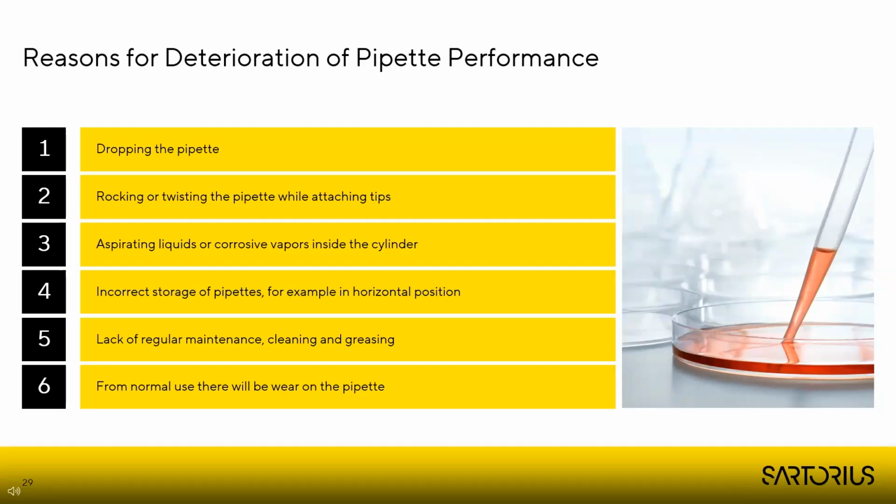And then by just using the pipettes, you will eventually see some change in the performance. Pipettes have moving parts, and moving parts are always subject to wear and tear.